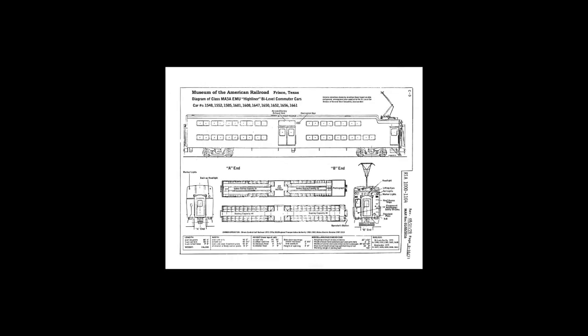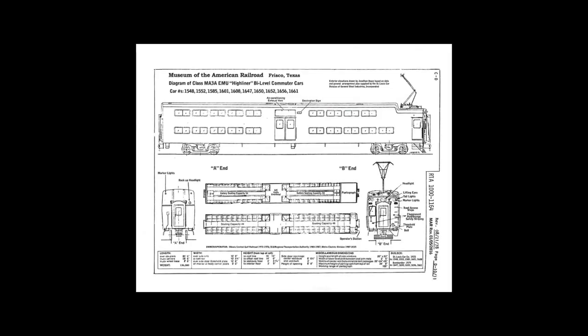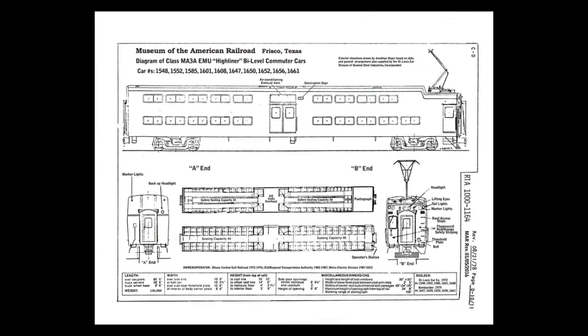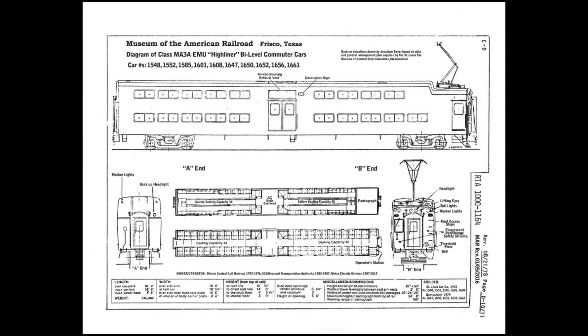Each car would have 156 seats, with 92 on the lower level and 64 seats in the upper gallery. This effectively increased the capacity of the trains with a minimal investment in equipment and crews. More importantly, suburban commuters would enjoy air conditioning in the new cars.